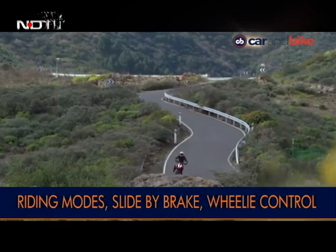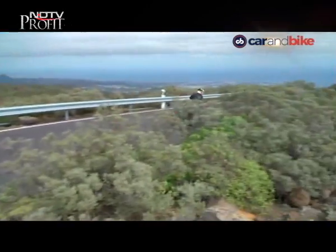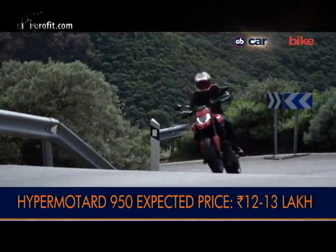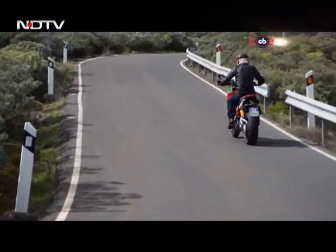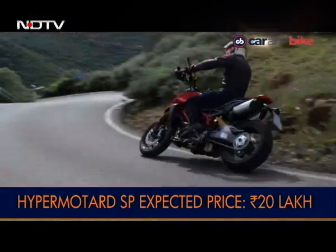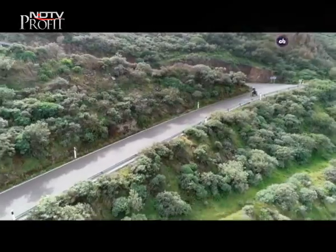The Ducati Hypermotard 950 has a focused purpose, designed for fun. If it's thrill on two wheels you're looking for, the Hypermotard will not disappoint. But its focused purpose also makes it a niche motorcycle, best as a second motorcycle rather than a primary do-it-all package. And that's why it may not be as popular as its siblings in India.